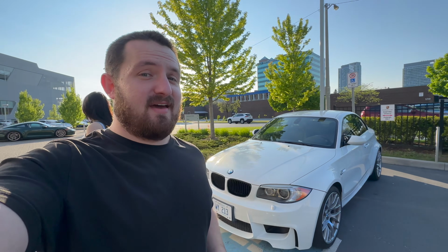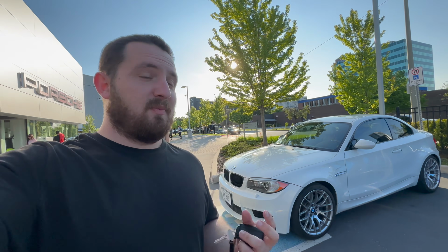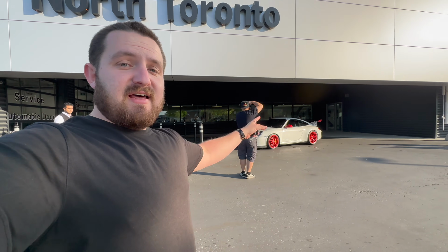Guys, we're at the PTN event, the season opener of PCNT. This is going to be one of the biggest Porsche shows we've seen probably in Toronto. We did unfortunately get here in the BMW 1M, which we're going to do a lot of adventures with this weekend, but we're going to get into this 997 GT3RS. We're going to drive that into the actual show and find a good spot for it.